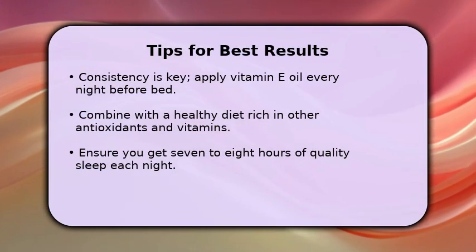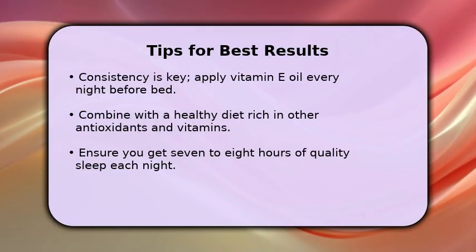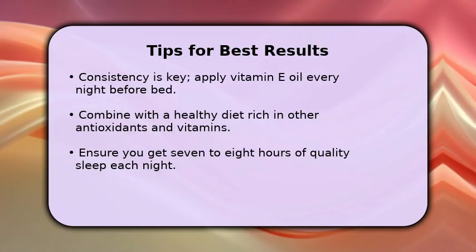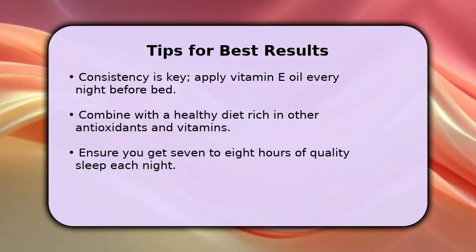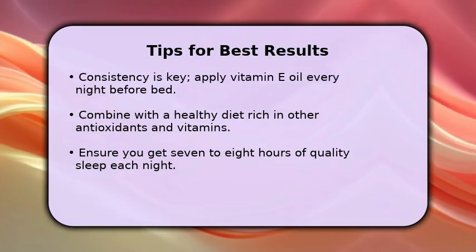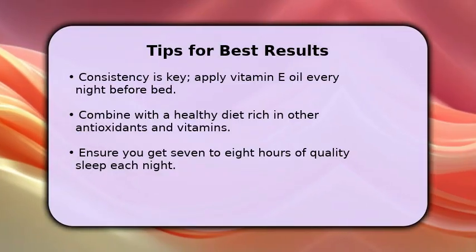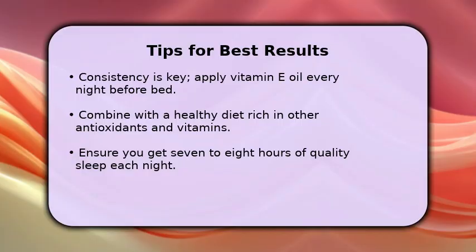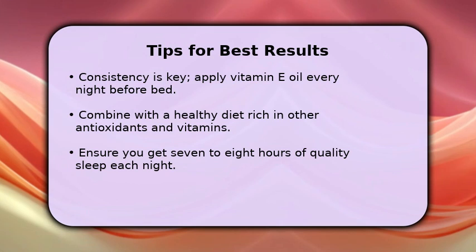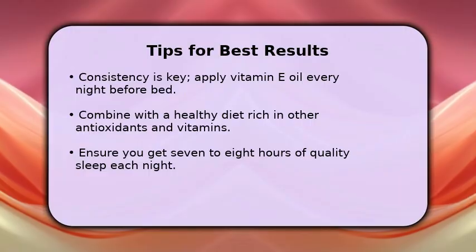To achieve the best results, consistency is absolutely crucial. Make applying vitamin E oil a part of your nightly skincare routine. Complement this by maintaining a healthy lifestyle, including a balanced diet rich in fruits and vegetables. Aim for 7 to 8 hours of restful sleep every night, as fatigue significantly contributes to dark circles. Remember to drink plenty of water, around 8 glasses daily, and always protect your delicate under-eye skin from the sun. With these steps, you'll see a noticeable difference.